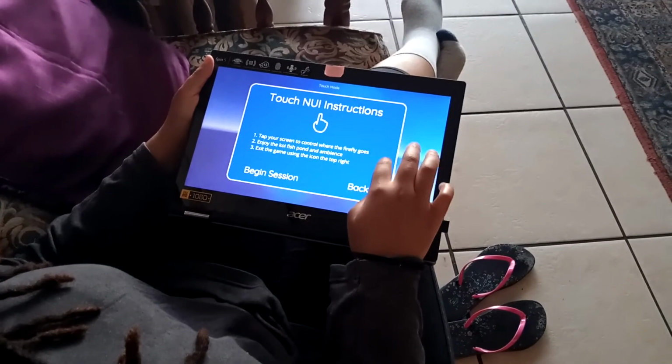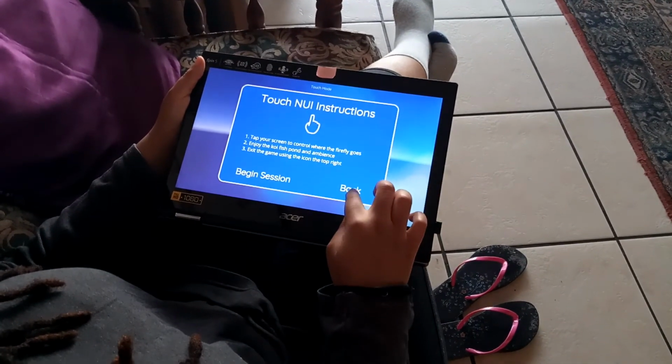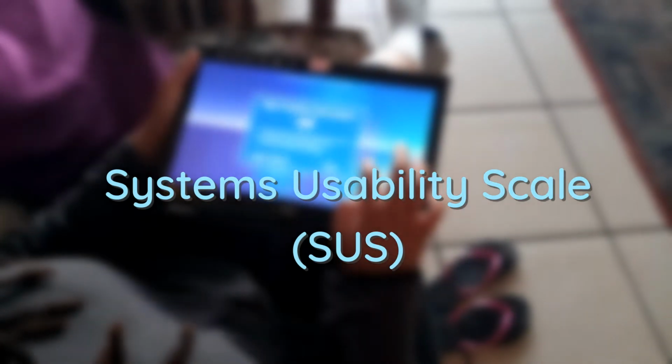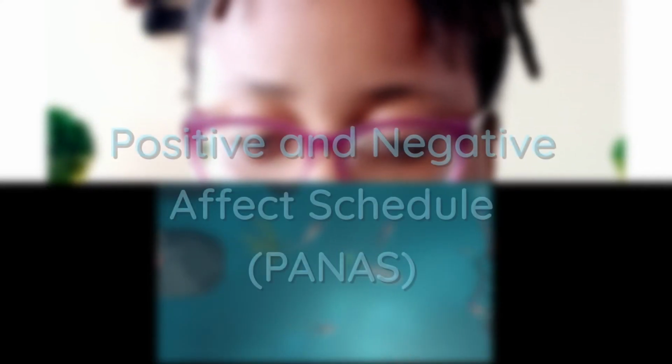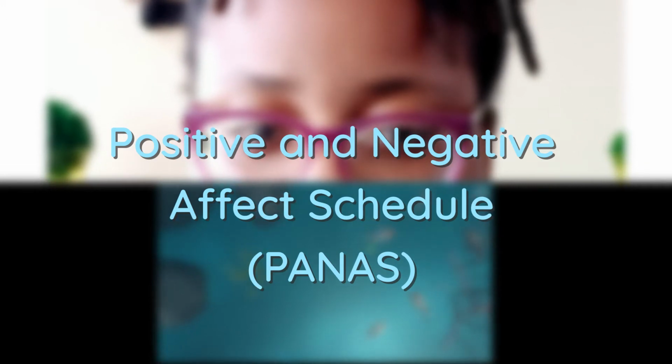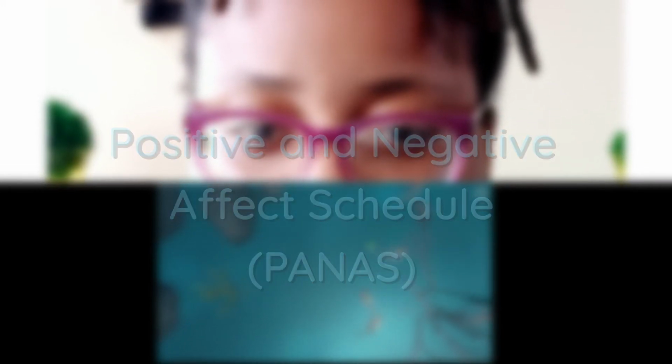Right after each session, participants filled in 2 questionnaires: a standardized System Usability Scale questionnaire for each of the interfaces to determine how they saw the usability of each system, and a Positive and Negative Affect Schedule questionnaire to learn about their feelings associated with each interface. Users were also asked which interface they preferred and why.